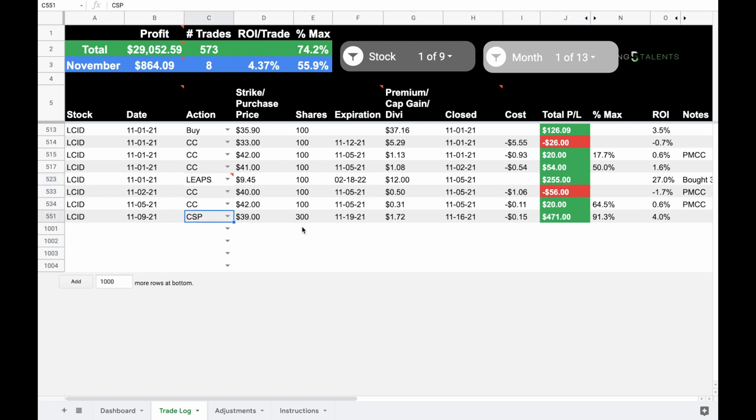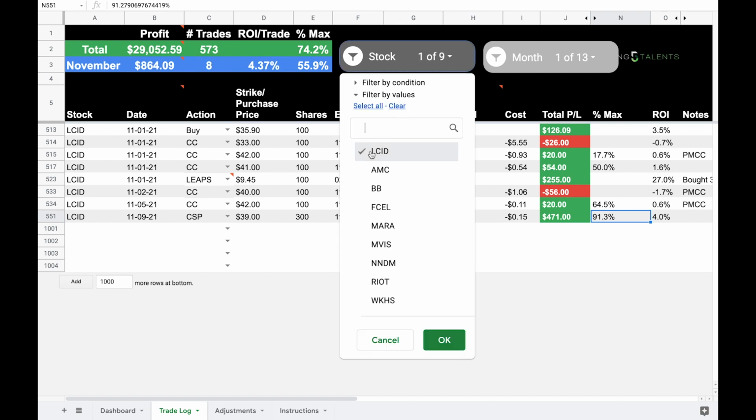And then finally, I just sold a cash secured put, $39 strike price, sold 3 of them, and you can see at 91% max profit, I exited, and for a total of $864 in the month of November for Lucid.